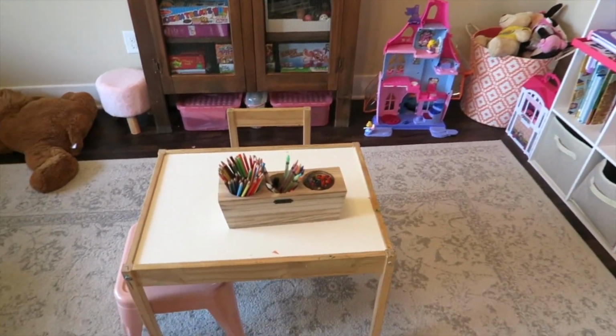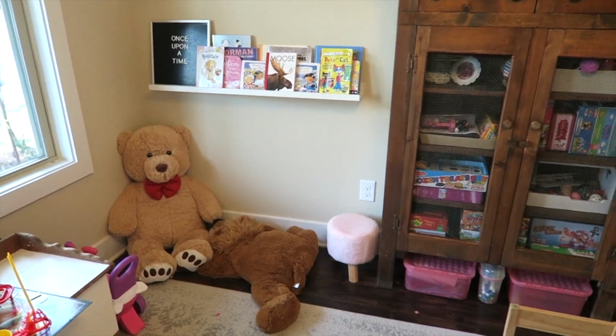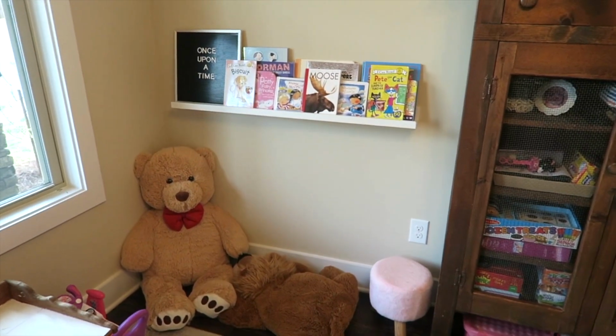You'll see over here in the corner that I did go ahead and add a bookshelf for my kids to easily access their books. And they already love sitting here reading.